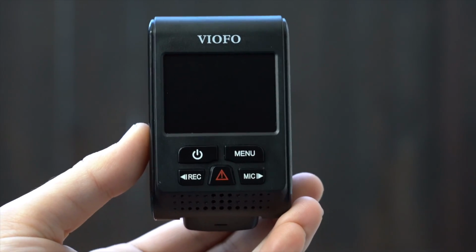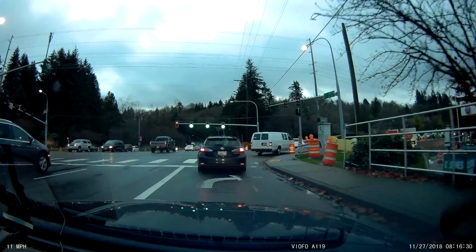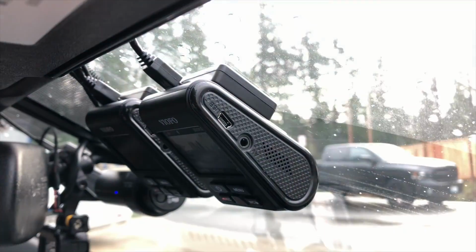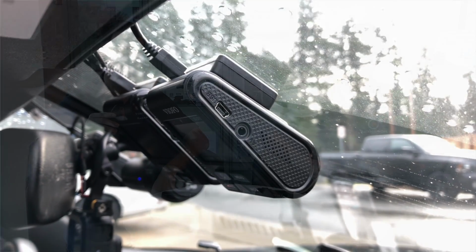Yeah, this one's kind of amazing. I mean, yes, dash cam's less than $100, and for that you're getting 1440p, twice the resolution of 1080p. The quality's awesome. I really like the form factor with this one. I mean, it's inexpensive. It's one of those dash cams where it's so cheap that you almost don't have a reason not to get one.